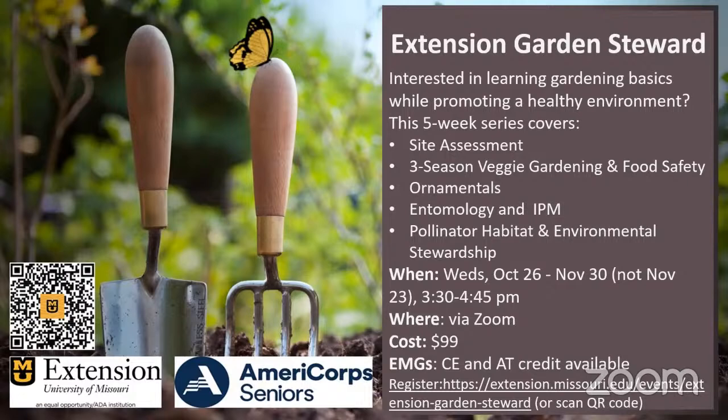However, this is actually a great time to get ready for gardening next year. If you want to be planning on how to put in a landscape and do your vegetable garden, all while being an environmental steward, this might be a class that you could consider.